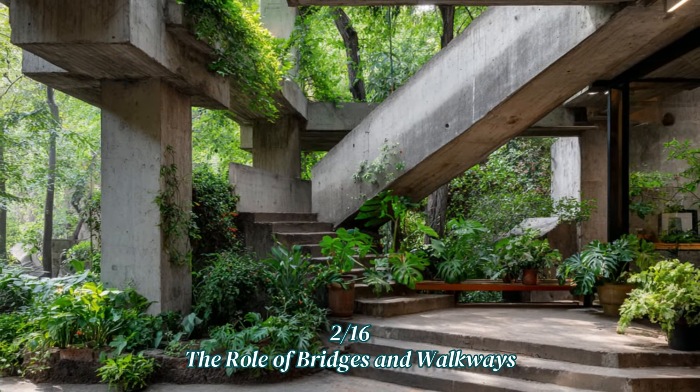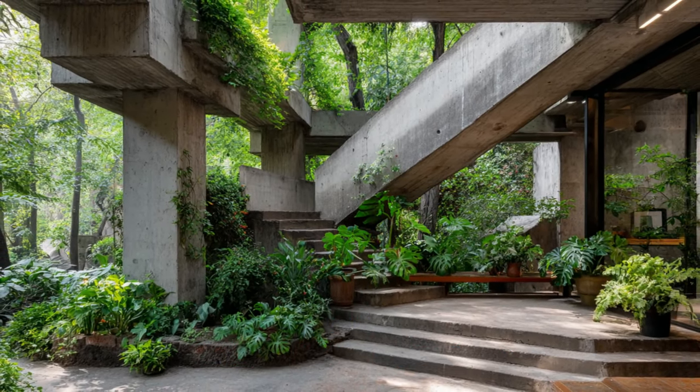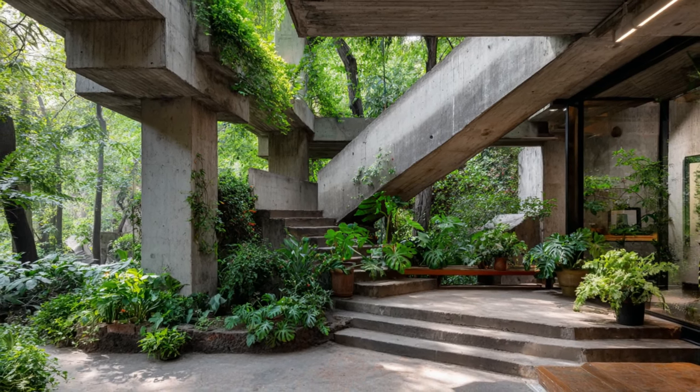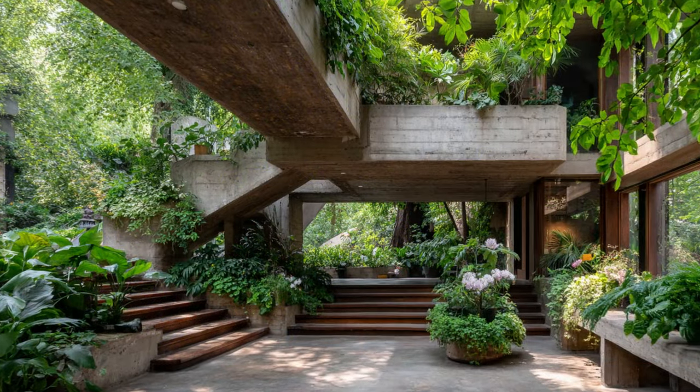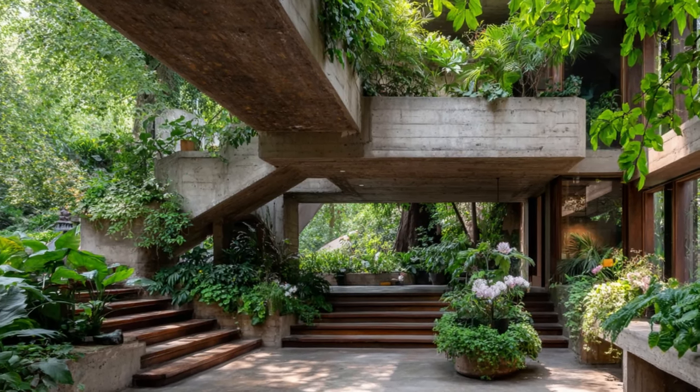In brutalist home design, bridges and walkways are more than connectors, they are sculptural statements. Elevated passages link living areas, traverse voids, and sometimes span entire courtyards, redefining how we move through space.